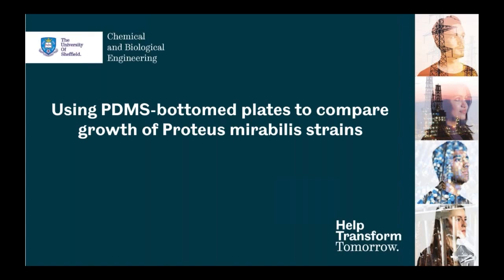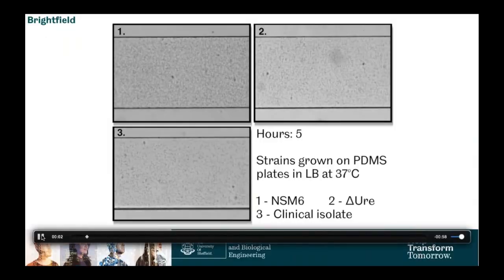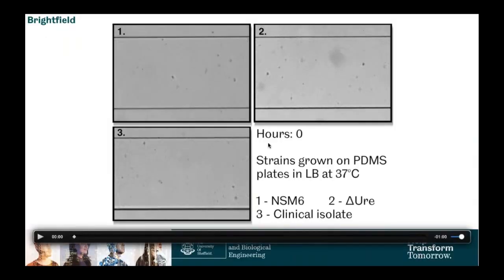So I'm going to start by showing a bright field time-lapse video. I'm just going to pause it and explain what's going on before I play it. This is using the BioFlux 1000Z. These are 200 times magnifications of the viewing channels.